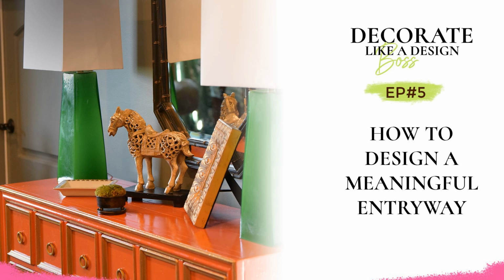As we think about creating a meaningful entryway, there are some specific things that I like to do once you know what your design DNA is all about. And the first is I want you to realize how important your entryway actually is. This is the space that greets you every day. This is the first and the last thing you see when you walk in or when you leave your home. Don't overlook how important this is.